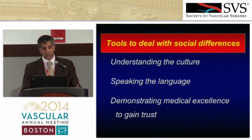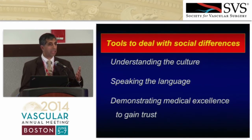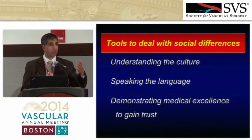So some of the tricks, again, understanding the culture. Sometimes I find that if I can speak a little bit of the language, although my Hindi is not so great and my Urdu is not that great, the patients feel that if I can speak a little bit of their language, a little bit of Spanish, a little Italian, a little Portuguese, it really goes a long way. You've made the first attempt. You've made the attempt to understand their culture, their religion, and their tradition.